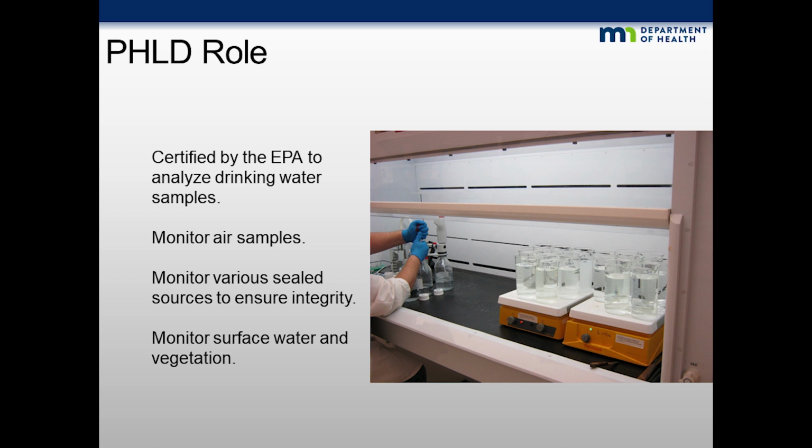Our role in all of this is that we're certified by the EPA to analyze for drinking water samples. That's primarily what we do. We analyze drinking water samples to ensure that the levels are safe for all Minnesotans to drink. We also monitor air filter samples around the state. We have a number of sealed sources in our lab that we have to monitor and ensure the integrity of. And we also monitor vegetation and food samples.